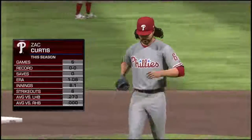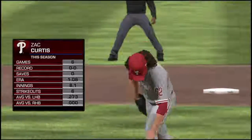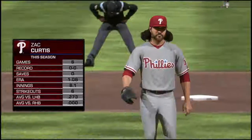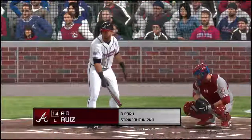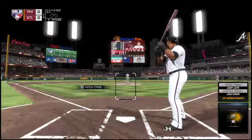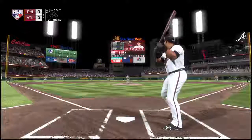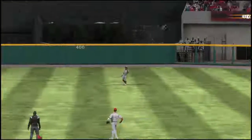Zach Curtis enters from the bullpen to do the pitching. Number 62, Zach Curtis. Stepping in, Rio Ruiz. 0 for 1 for him here in this one. Third baseman, Rio Ruiz. Lifted into center field. Herrera's there. 1 away.